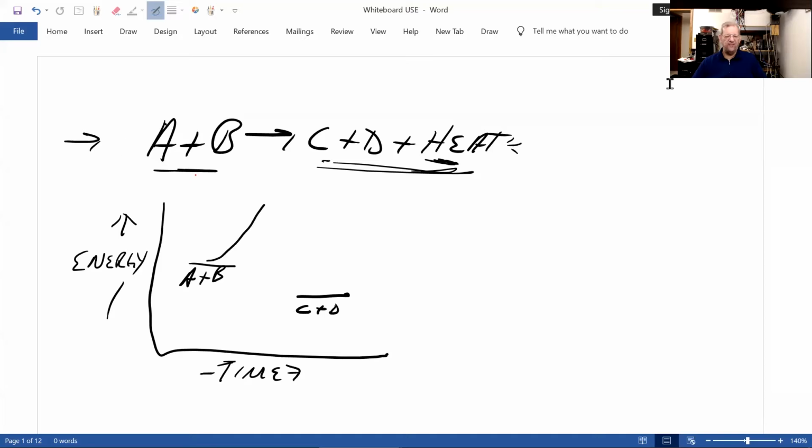And you go over the hill and down the hill to grandmother's house you go. That's an awful looking curve. But the other thing you should know, from where you start to the top, this is the activation energy. From here to here, that's the activation energy. And we went through in class how to do it for an endothermic reaction also.